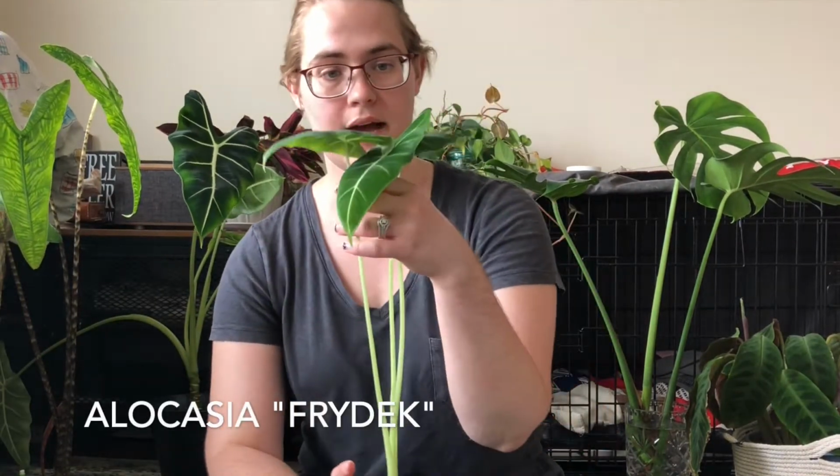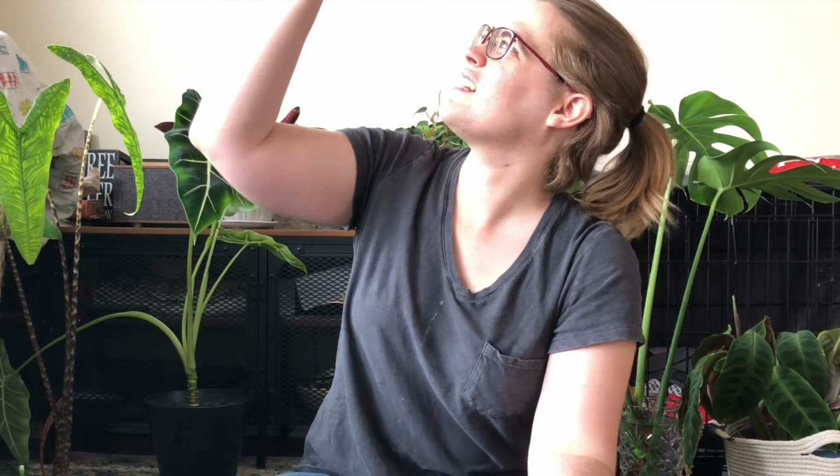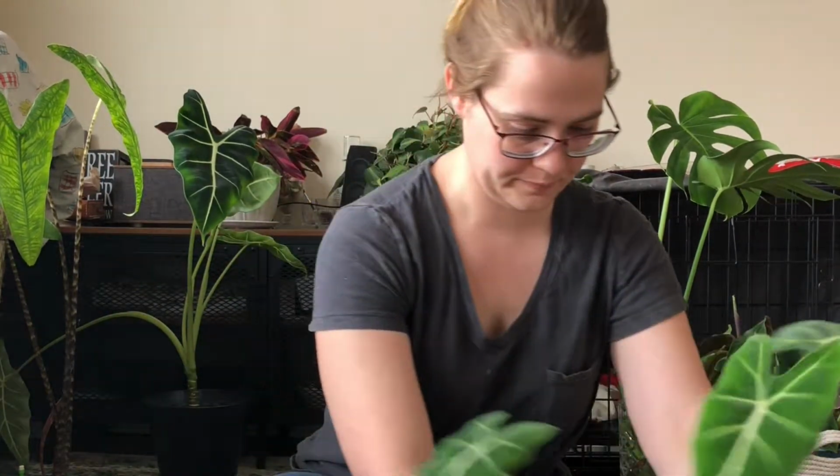This is the Alocasia Frydek that is destined for my mom. It came from the mother plant here. I'm seeing some roots out the bottom too, but Alocasias like to be tight in the pot. You can see the leaves are just nice and pretty, compared to this big guy back here. While I'm at it, I'll pull it forward.